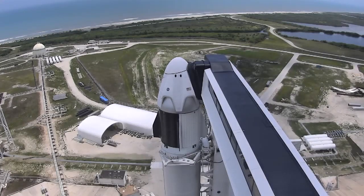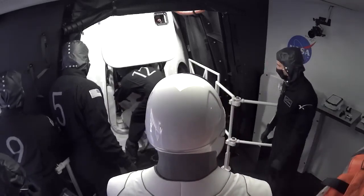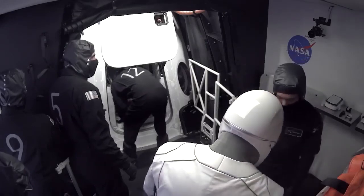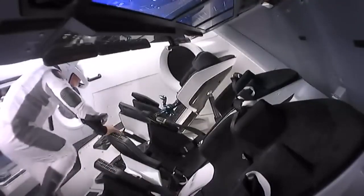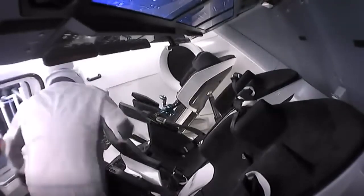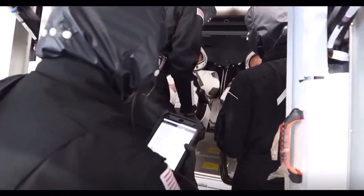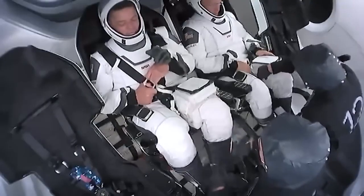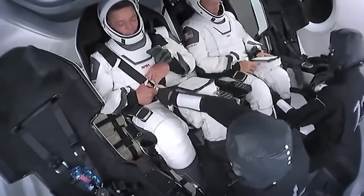Quorum countdown one, at T-minus 2 hours and 46 minutes. The crew has arrived at the white room and its ingress is in progress on schedule. And as they climb into Dragon, they will buckle themselves in and attach their umbilicals to their suits. And as you can see, the suit techs are there to help them get buckled and settled into those seats.